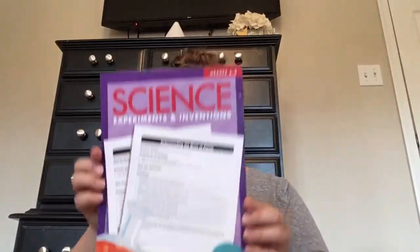I'm going to see if they have a science experiment answer thing here. Oh, I don't think they do. Okay, this says it's labeled for grades 4 through 6. I think we can work around that. We're at the end of grade 3, so I think we can work around that.